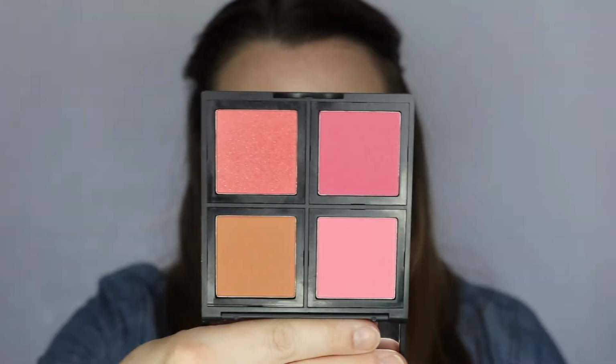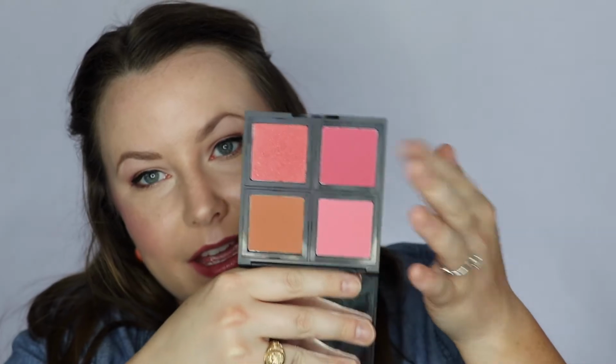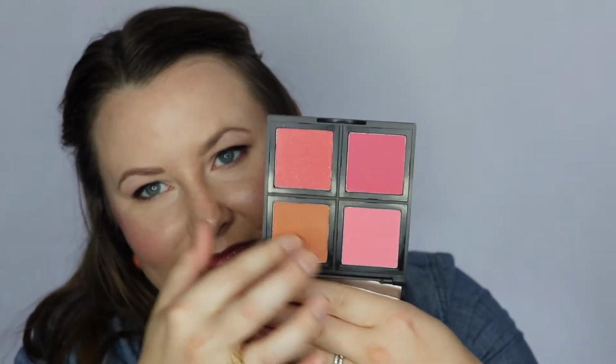I am a big fan of e.l.f. blushes, and so I really love this quad that they put out. This is just the e.l.f. blush quad. So it's pretty popular right now. You have this kind of glittery, peachy pink. You have this pretty matte, deep pink, a light pop of pink, and then this terracotta, brownish, orangish shade.